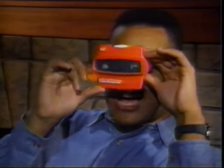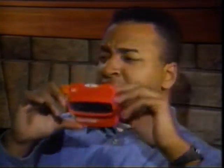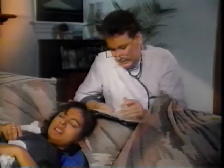I can see it now. Inquiring Minds on Viewmaster. No way. No, seriously, we can have each episode on one of these discs. Coming up next.